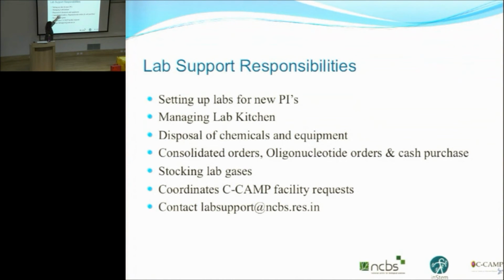They also dispose of all the chemicals and all the old equipment that we have on our campus. They do a lot of ordering for us, the oligonucleotides, when you need primers for PCR, all that's done through our lab support office. They stock all of the gases for our labs. They coordinate the facilities, your requests to get facilities. Remember I mentioned we had sieve and sequencing. All that will be coordinated through lab support. And you can contact them, lab support, NCBS.